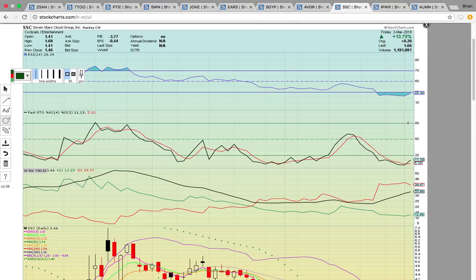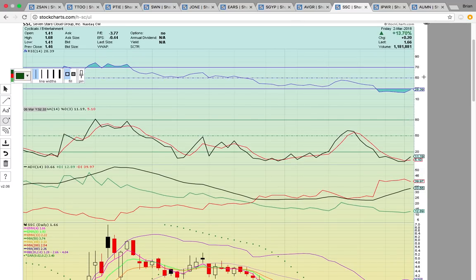Okay, let's look at SSC. So this is another one just to keep an eye on. The chart's really ugly right now. It's below 30 on RSI. It's below 20 on Fasto, even though it did have a crossover.